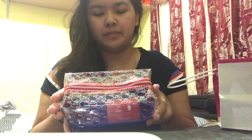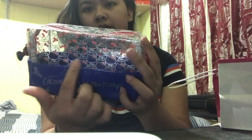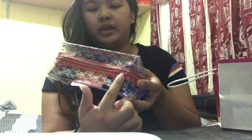So I'll start off with this makeup bag from ColourPop. They had a collab with Hello Kitty, and this is one of the exclusive items from that collab, which is a makeup bag. It's pretty cute. It has the Hello Kitty embellishment here. And also on the zipper part is Hello Kitty's bow, so that's pretty cute.